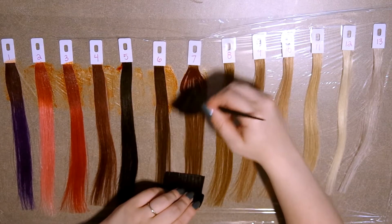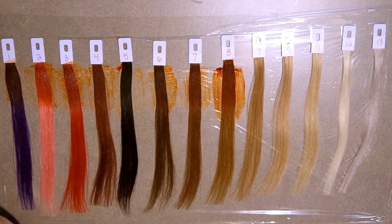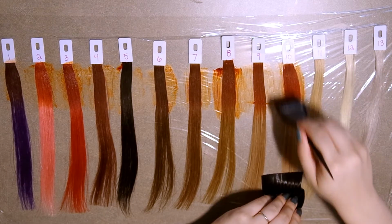I haven't done many orange dyes so far, but I'll definitely be comparing this to the other Punky Color dye and Sunset Orange from Arctic Fox. I think those are the only oranges I've done, but if I find more, you know, I'll include those as well.